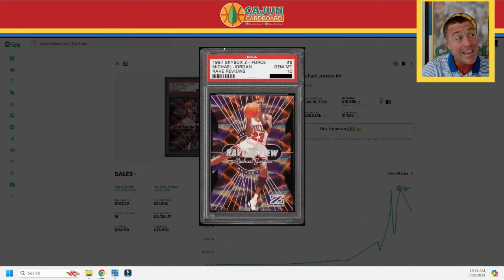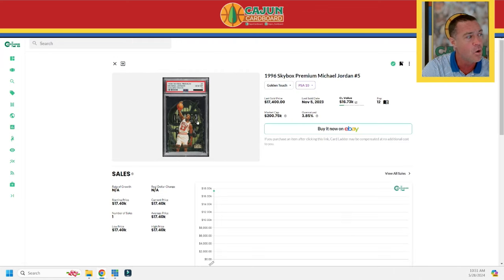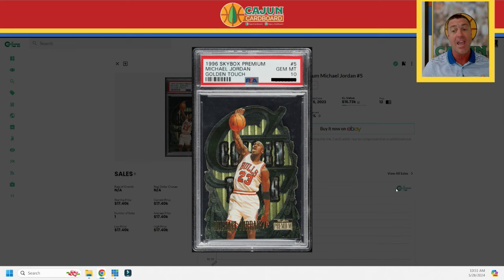I'm just curious. I give this card an 8 out of 10, which is kind of about where a tier 2 Jordan card in the hierarchy belongs. So our card of the day for me is an 8 out of 10 on the Cajun Cardboard scale of Jordan card relevance. And that's it, guys.